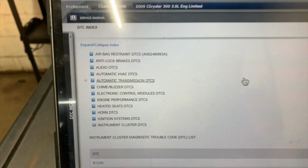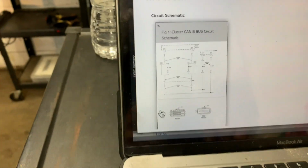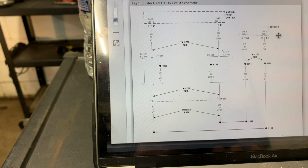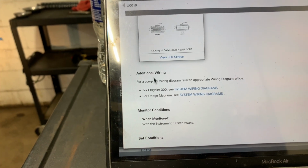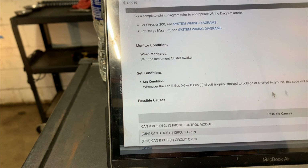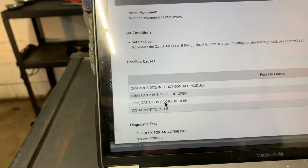Okay, so here's the codes for the instrument cluster trouble code list. And this is the code we have, U0019 CAN bus B active. So let's look up that, and here it is. Here's a schematic of the cluster and front control module. So this is just a diagram. It goes to the front control module and the cluster. Okay. The module monitors when the CAN bus B circuit is open or shorted, and this code will set. All right, possible causes: CAN bus B, front control module or instrument cluster, or CAN bus plus or minus open.